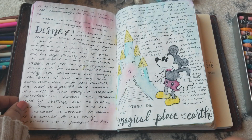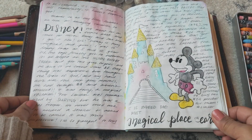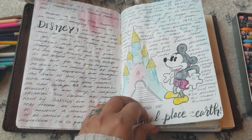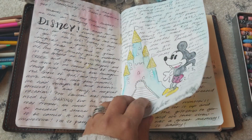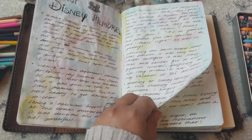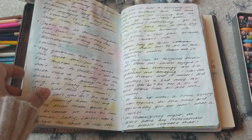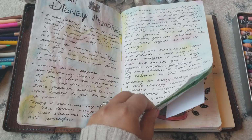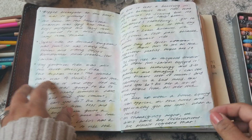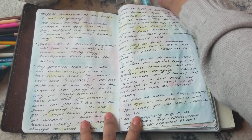And then we went to Disney World with my family for a really nice, magical 1-week vacation with my sister and her family. So I was writing about our memories, our best memories. It was our first time. And I was literally just listing out everything I could think of, how much fun we had. And then later on, I went back in with my Faber-Castell gelatos.